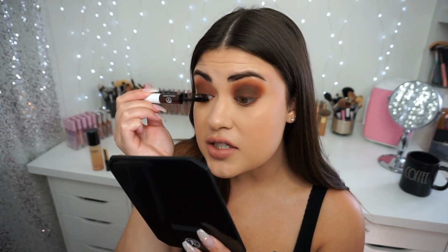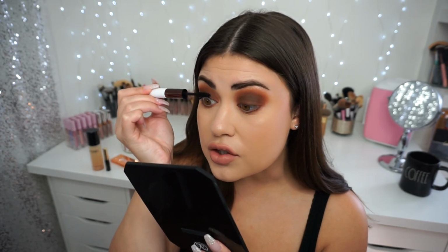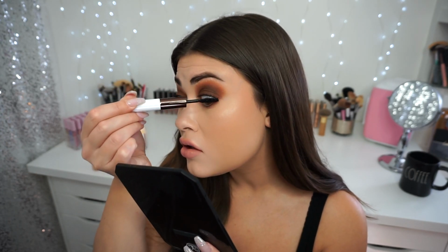I would say normally I would definitely do false lashes with this look, but I think I'm just going to see how I like this mascara and just stick to mascara today. So starting with my top lashes and the bigger brush. My lashes are a little longer than usual because I am starting up my lash serum again. It seems to grip the lashes pretty well.